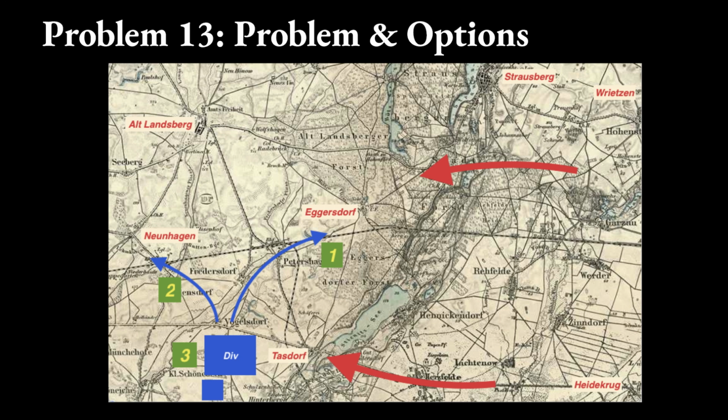In your consideration, remember that you have a battalion to your south that is an observation asset that you can reposition to assist in the solution. Put the video on pause so you can consider your answer to the problem.